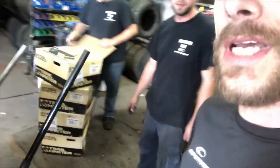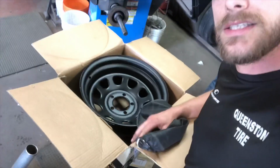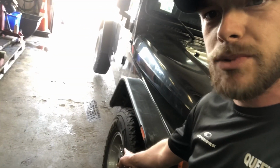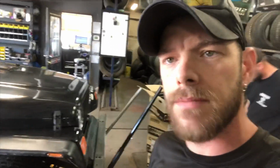So we got the new Trail Master wheels for his Jeep here. Got some 15 by 8s, Joe? 15 by 8, yeah. Nice satin black finish. As you can see right now with the Jeep, he's got this little tuck underneath the fender. That's what we're looking to get rid of today to give the Jeep some more stance. He's got 31 10.5s on there, so it should square up the sidewall pretty good. And we'll come back in a second as we start getting the tires off the rims for him.